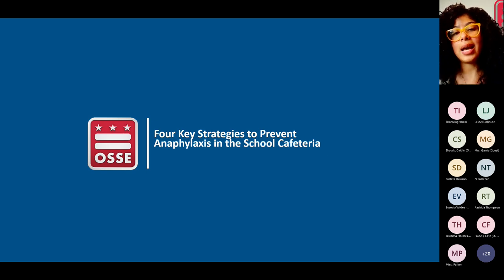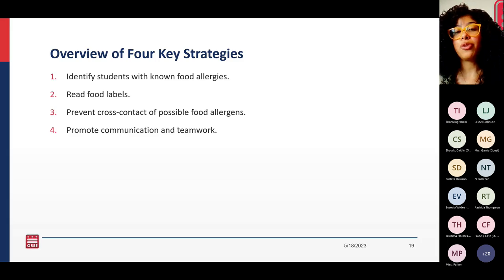One of the best ways to prevent accidental food allergy exposures in the cafeteria is to develop and follow procedures for handling food allergens in the cafeteria, even if a student is not participating in the school meal program. So always have procedures in place, even if they're not participating in the meal program. So here is an overview of the four key strategies. The first one is identifying students with known food allergens, reading food labels, preventing cross contact of possible food allergens, and promoting communication and teamwork. The actions and planning of school nutrition professionals are important to ensure healthy and safe schools for students with food allergies. So thank you so much for joining.